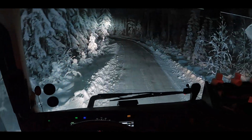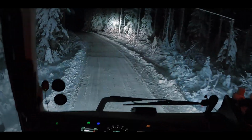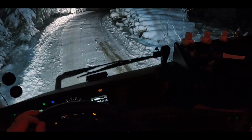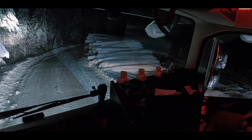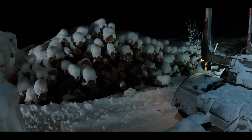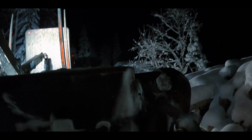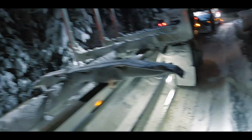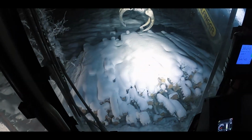And now we are going to load some birch. Here we have some nice sand to stand on for the trailer. Okay, let's do this.